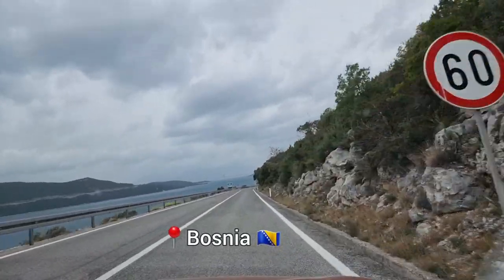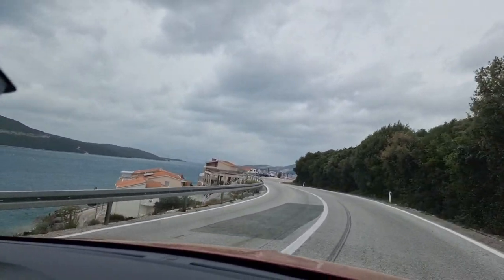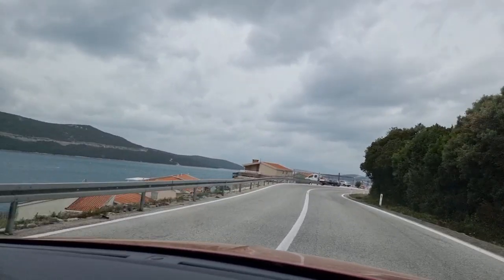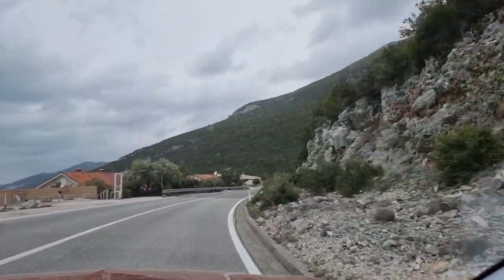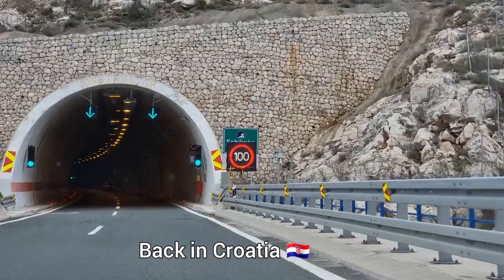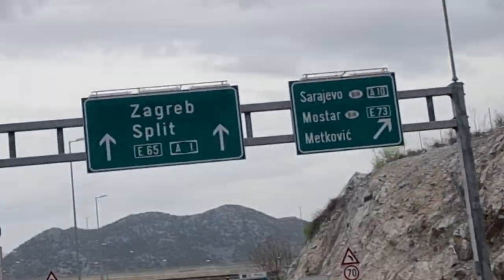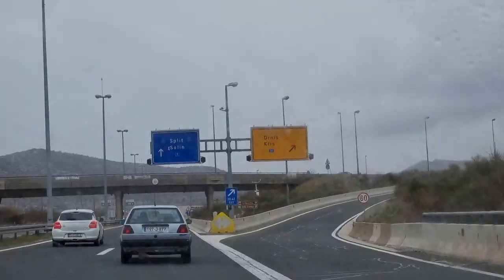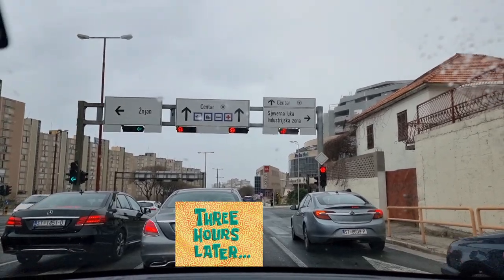So when you're driving from Dubrovnik, you pass through the country Bosnia for about 10 minutes. You can watch more detail on this in my scenic video, road trip from Zagreb to Dubrovnik. Going to make a stop in Split, which is another city in Croatia.